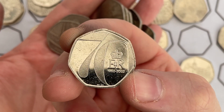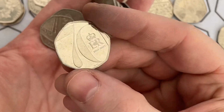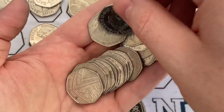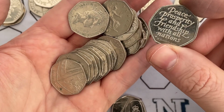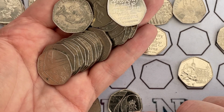So that is still going to take some getting used to. But that is the Queen Elizabeth Platinum Jubilee, the 70th. 70 years on the throne. And there's another. Oh, I need another Brexit thing, don't I? Right. So let's do the 70th. So the platinum Jubilee was 70 years.